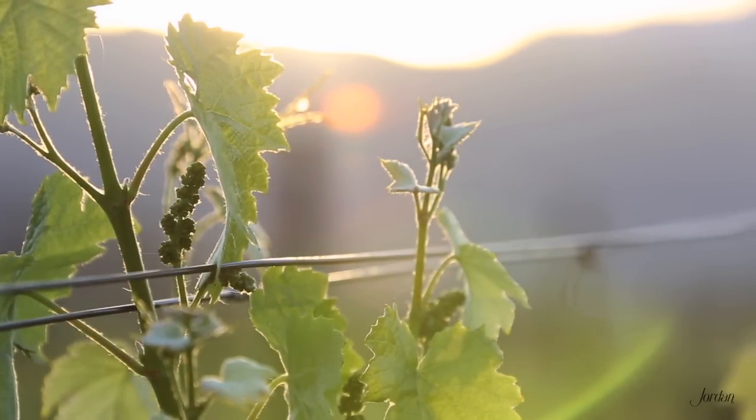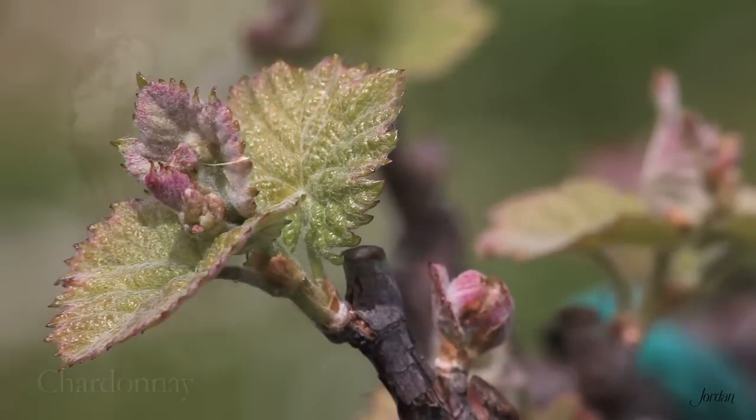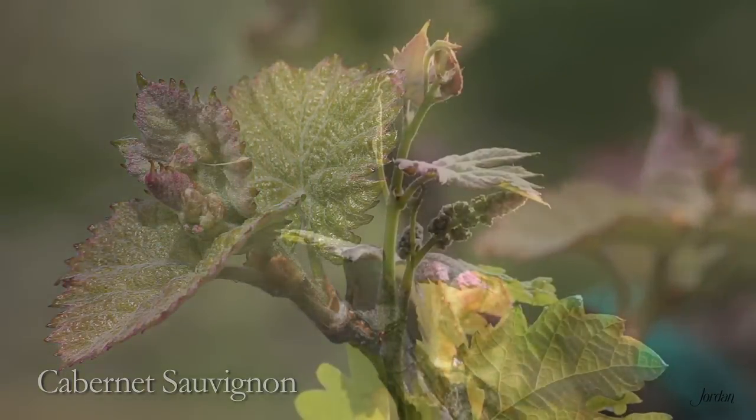Bud break is a signal that the new vintage is beginning. Now, not all of our grape varieties go through bud break at the same time. Our Chardonnay is going to break first, typically around mid to late March, Cabernet Sauvignon being the last grape to go through bud break, and that's typically going to happen up to 3 weeks later.